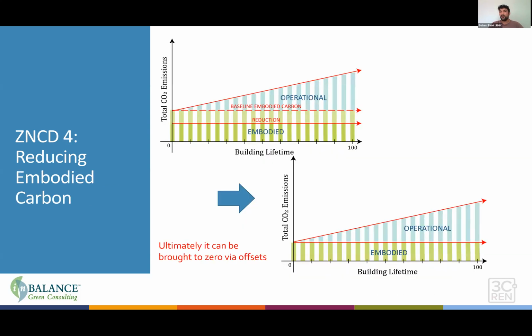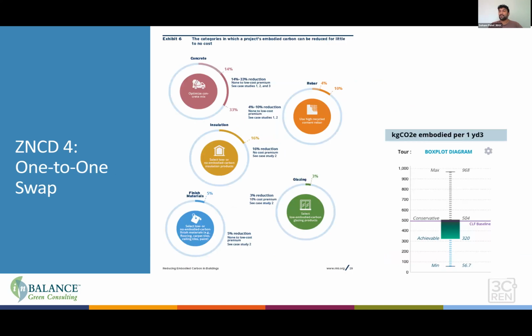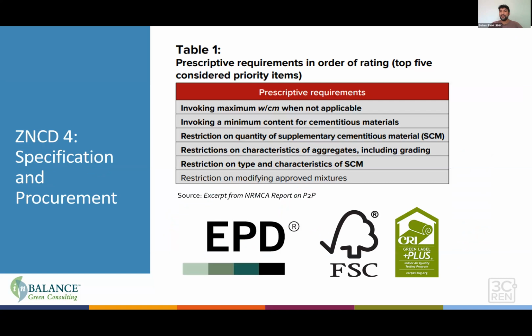Then, in ZNCD4, we went over the strategies for reducing that second part of the chart of embodied carbon, reminding ourselves that this could be done through a variety of ways, such as in building design, making early decisions in the process that can have an impact in reduction of embodied carbon, as well as ways to find environmentally preferred products through a 1-to-1 swap and where those hotspots are of embodied carbon. And finally, how we can specify and procure our materials in a certain way as to help with their environmental impact.